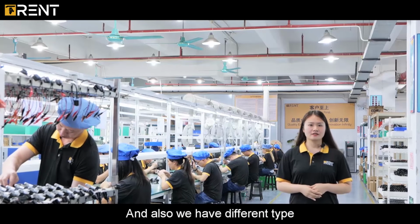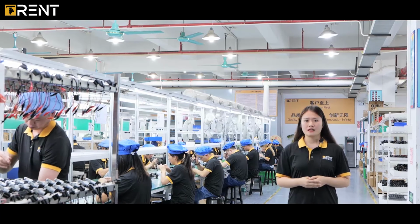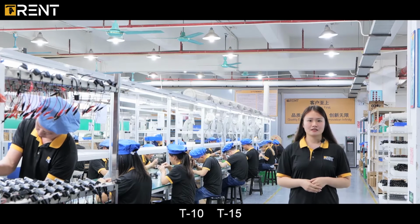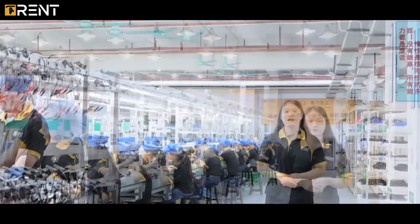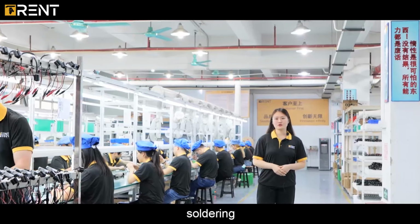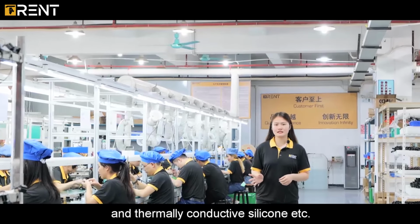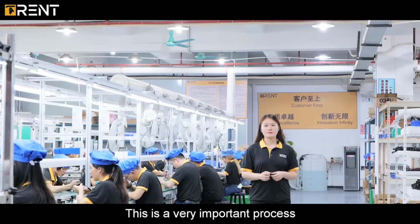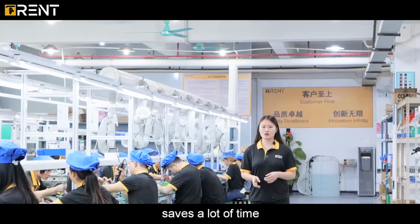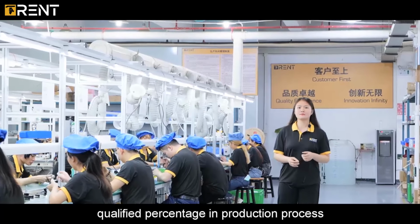And also we have different types of LED replacement bulbs, like headlight bulbs, fog light bulbs, signal, brake, backup light bulbs, T10, T15, and dome light bulbs, and so on. The workers are doing various pre-work like materials checking, soldering, inspecting, PCB cleaning, and thermally conductive silicon, etc. This is a very important process to prepare for the product assembly. It saves a lot of time and consistently ensures a high qualified percentage in the production process.